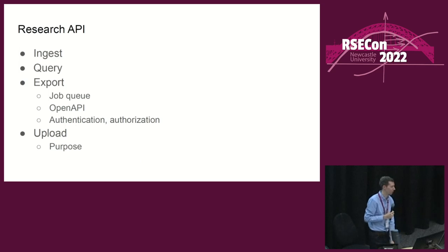So this is enabled by a really important part of the system called the Research API. This is one where there's a risk of overreach, because it has grown a lot since we originally built it. We ingest data from the sensors in real time, and there's a way now for other services to query that data to say, are there devices for which observations have been missing recently?